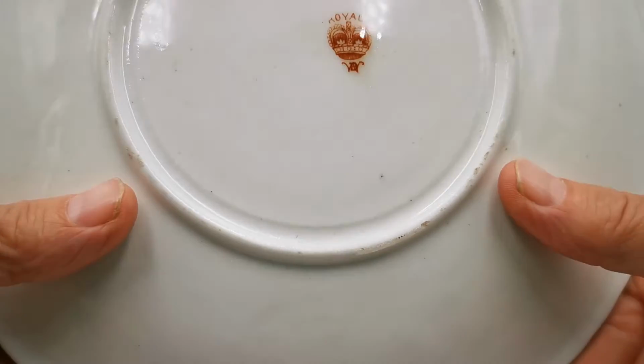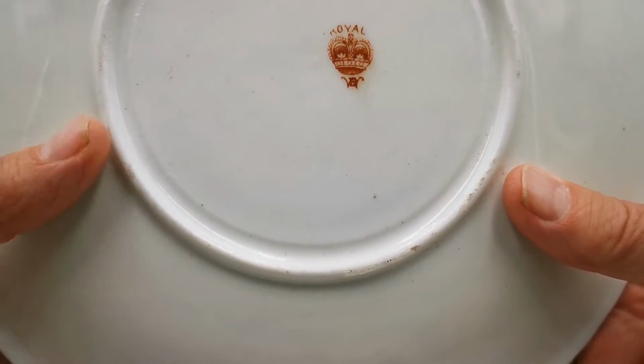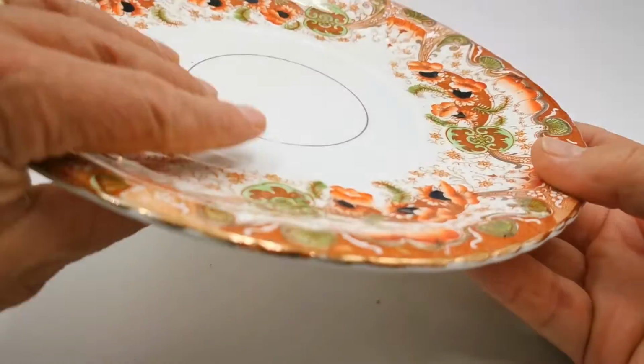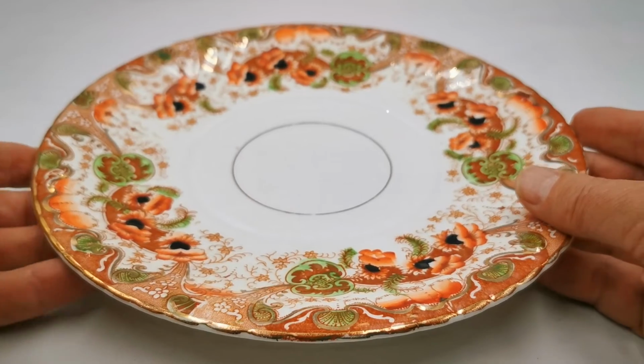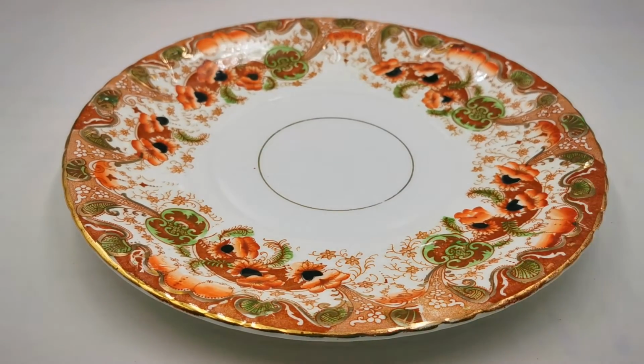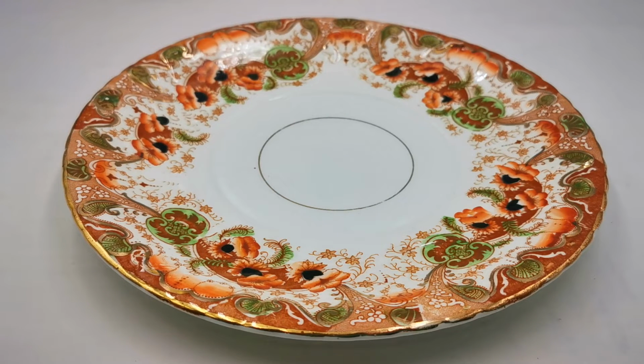Let's have a look at the rear. We've got a crown, WB and Royal, giving you the identification of this piece quite nicely. And we have got some trios, I think, milk jugs and sugar basins and a few other pieces in this design that are going online currently.